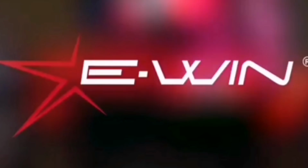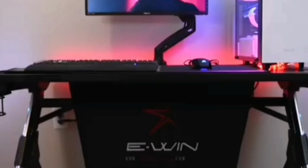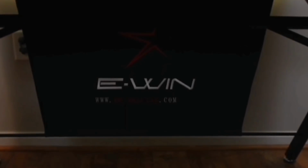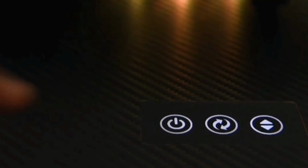Ewin RGB gaming desk takes gaming to the next level. We've assembled the ultimate gaming desk configuration available to provide a superior gaming experience. It's time to level up. Ewin 2.0 high-strength carbon fiber desktop. The spacious gaming surface up to 48 inches width, high-strength carbon fiber texture.